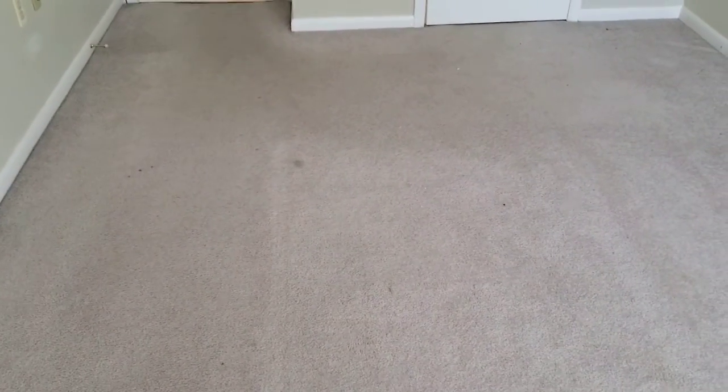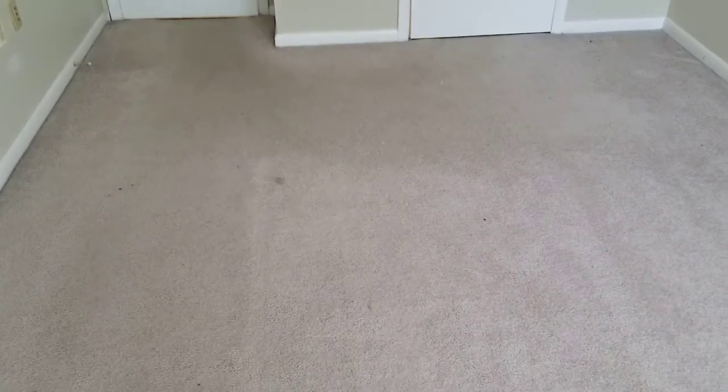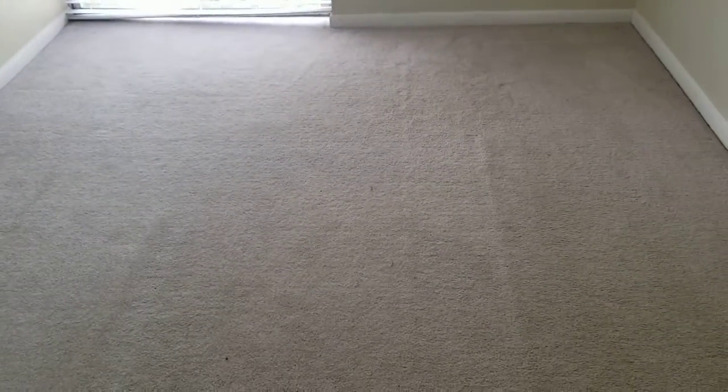Floor in here has a few marks present. There's some wear from age and use, but again, they will be cleaned, so some of these marks might come up, but just wanted to note down what it looked like. Some of these traffic marks are definitely not going to come up, but just wanted to note that down, that it is showing some wear.